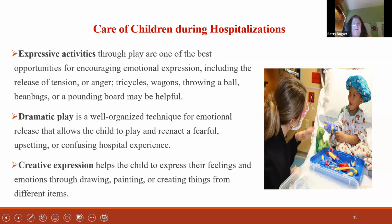Now, during the hospitalizations, some kids are in there for longer periods of time, and you'll see some kids that are really scared for whatever reason. Well, we need to know what that reason is, right? We need to know what caused that child to have so much fear. And there are different ways we can do it. We can do expressive activities, which can show us if they're angry or upset. We can see that they're upset by the way that they're treating the toys, whatnot.